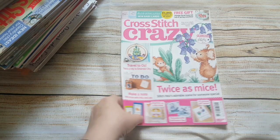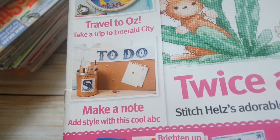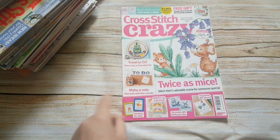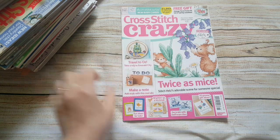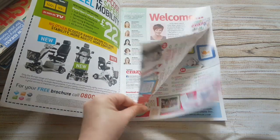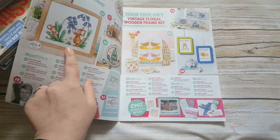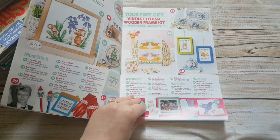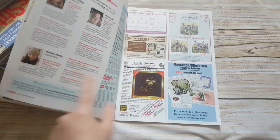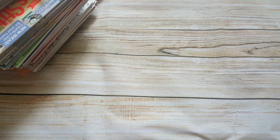And I like the idea of this one to do, and the board as well, because I do have a board, and I was thinking that maybe I will just put some design on top of it, kind of like frame it. So the idea I liked, and that design was nice. And I don't think that I have anything else in there. So I finished with the Cross Stitch Crazy. That's all I have from them.